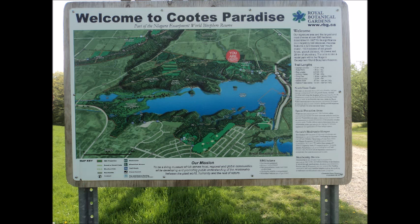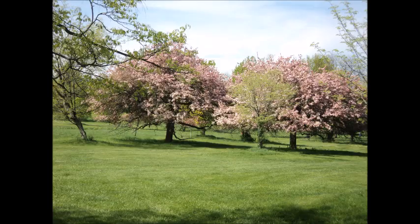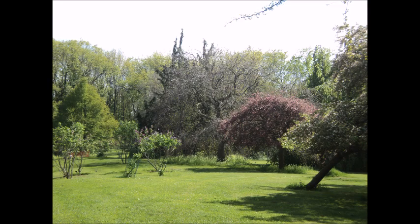There's Cootes Paradise, across the road from the Royal Botanical Gardens. It has its own flower gardens, but it's more like a nature preserve, as you'll see in the few pictures coming up. There's more crabapple trees and everything, and it's just beautiful, all the fields, all the parks and everything.